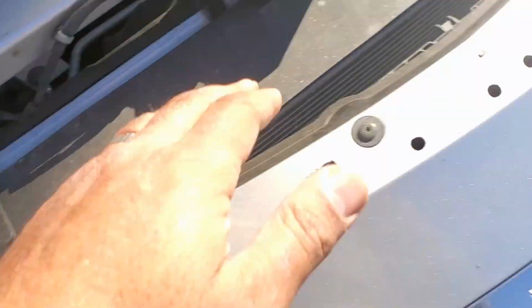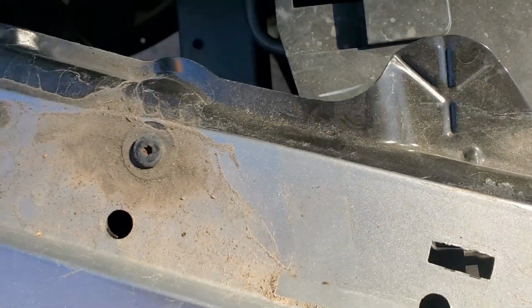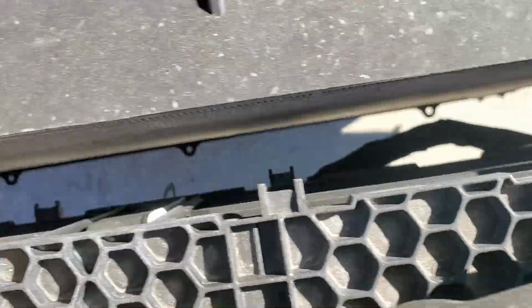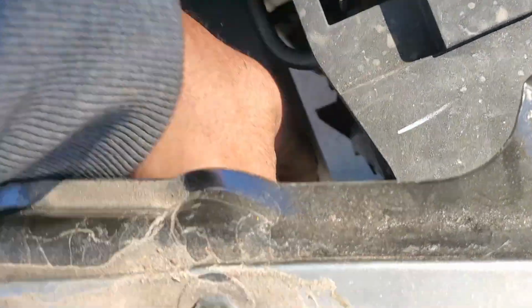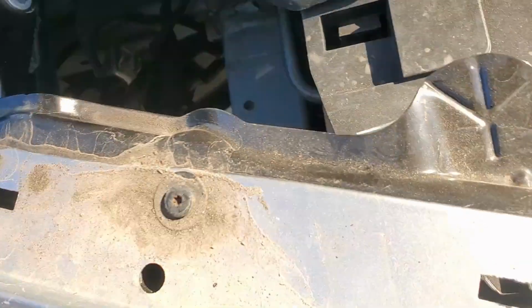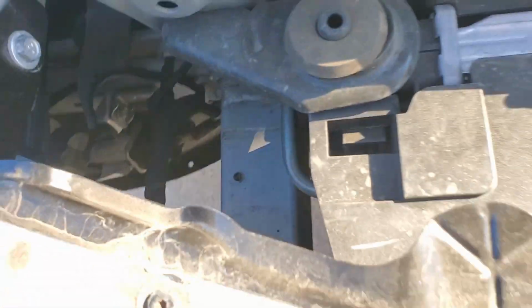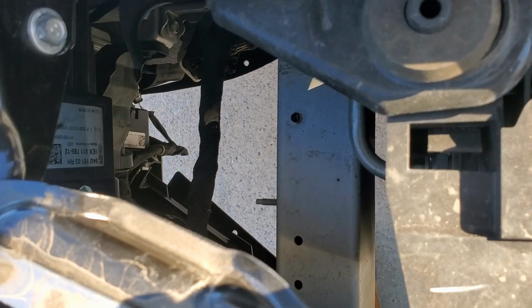So I removed this piece and I put the car on ramps to have better access to the bumper. I already see things that I don't like in this repair right here, and this spot right here. This is not an original tape. So in this case, the best way to do it is to remove the bumper.